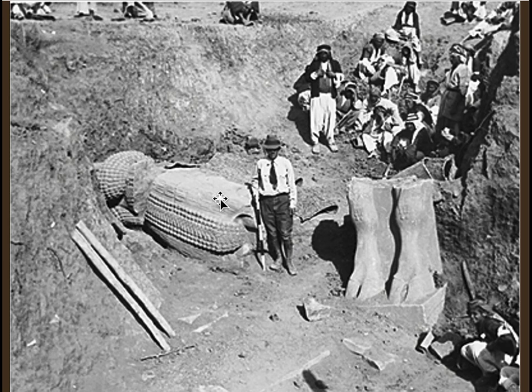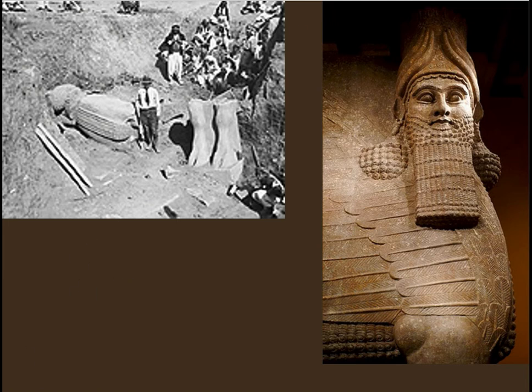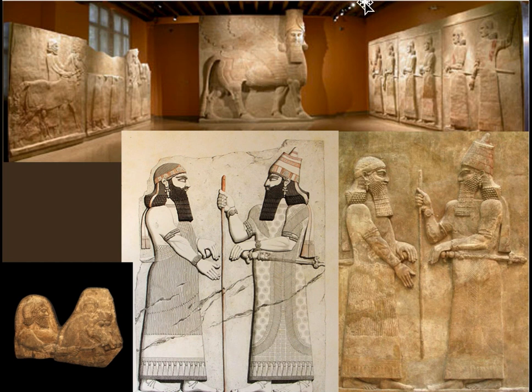But you can see when they found this winged bull, I think I mentioned this before, they told the museum back in Chicago to not complete the new building that they were constructing for the museum because they had to get this thing in. And if they completed it, they would never fit it in through the door. So they actually had to stop construction, move this huge lamassu into the museum, and then finish that back wall. And this is what it looks like now in the Oriental Institute, with these stone reliefs, still with some paint on them, and one of those enormous lamassu.